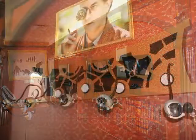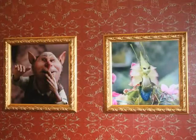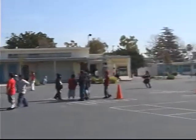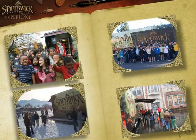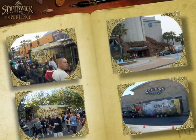Interior decor included custom Spiderwick print wallpaper, weathered hardwood floors, golden crown moldings and picture frames, antique bookshelves, and candelabra-style wall sconces. For the 12 weeks leading up to the film debut, the experience visited elementary schools, middle schools, after-school programs, and family-friendly locations such as holiday festivals, amusement parks, shopping malls, science museums, aquariums, and more.